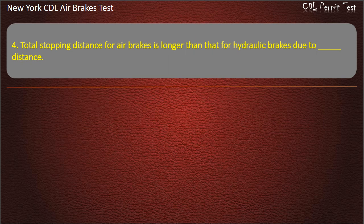Question 4. Total stopping distance for air brakes is longer than that for hydraulic brakes due to distance: effective braking, reaction distance, or brake lag. Answer: brake lag.